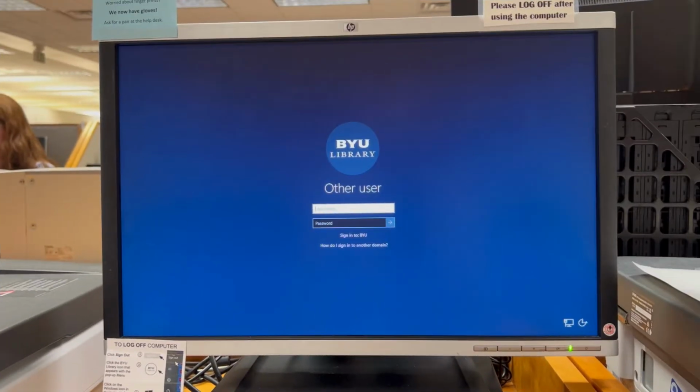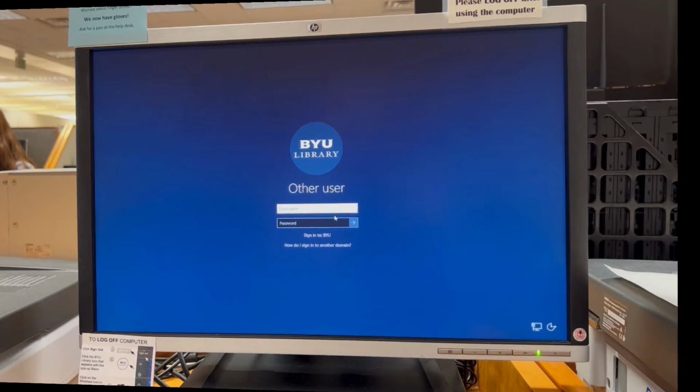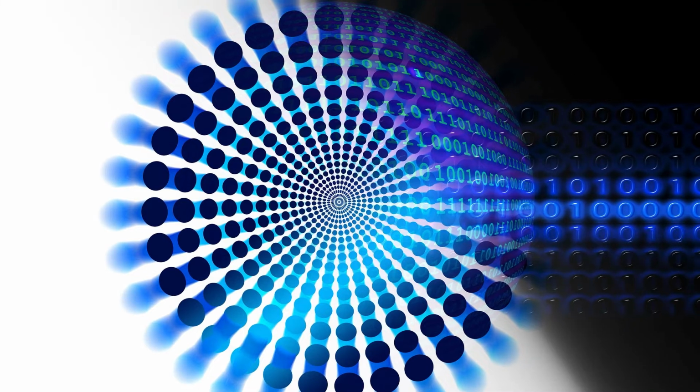The BYU Family History Library computers will automatically erase any data stored on them when you log off, so it is advisable to use your own flash drive, hard disk drive, or online storage for saving your scanned images.